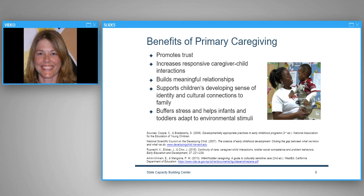Another significant benefit of a consistent, trusting relationship with a responsive caregiver is that it helps to buffer infants and toddlers from stress and disruptions in the environment.